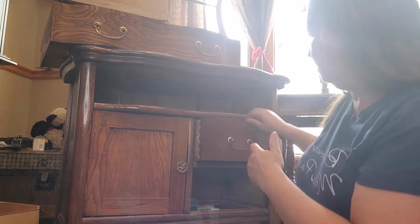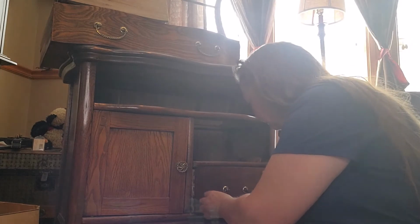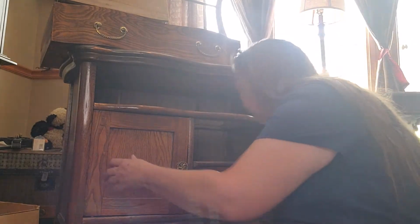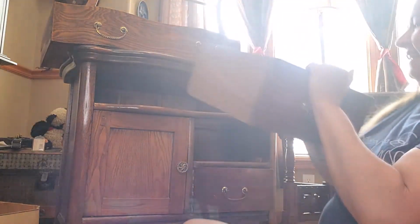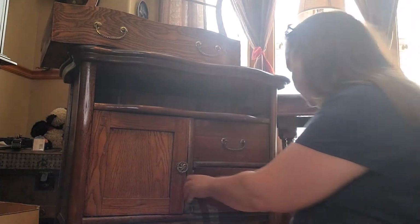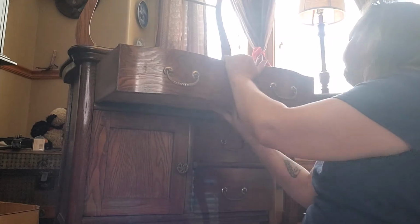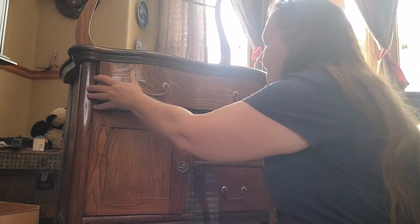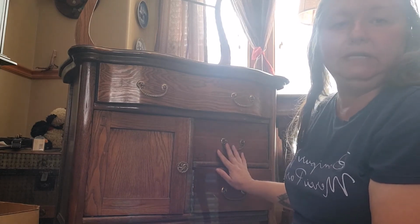I did something wrong. It does fit because I saw it last night. Anyways, it goes in there. They really do fit. And put this one here. Oops. And then the top on top. There we go. It's a really neat washstand.